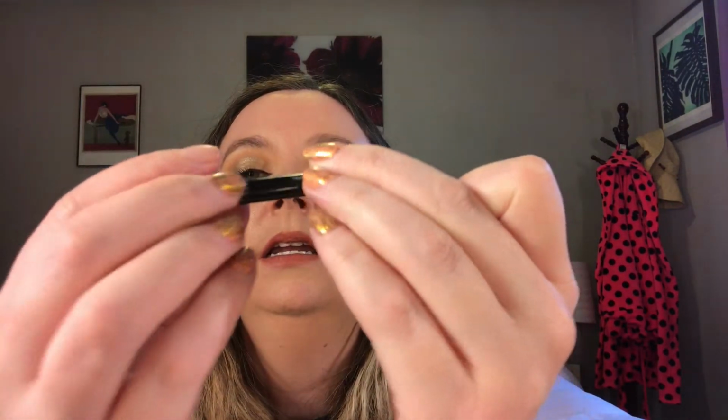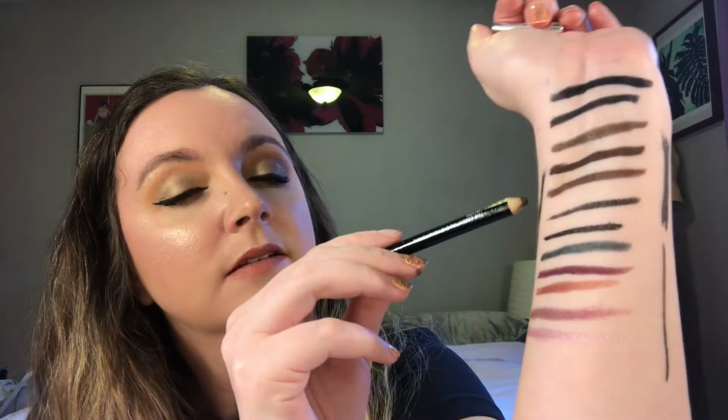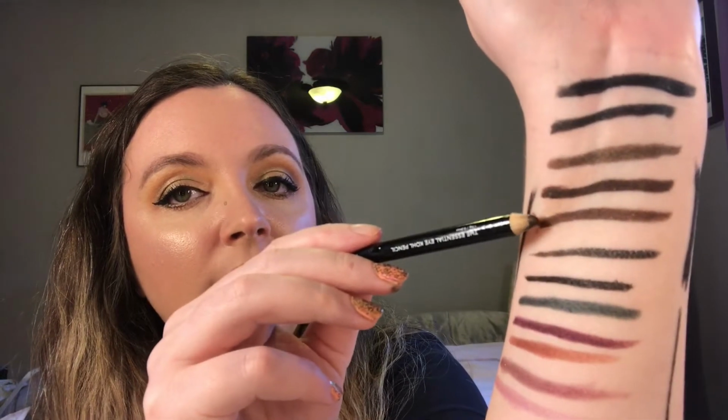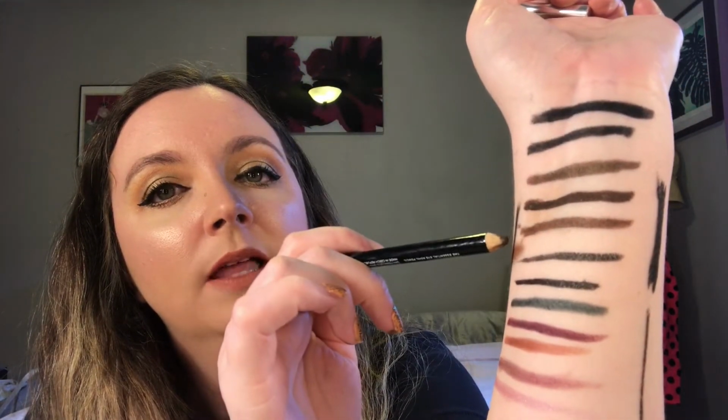Next we have Wayne Goss. This is the Essential Eye Kohl Pencil in Precious Opal, and this one has a little bit of shimmer in it as well. You can kind of see it there. This one is a little bit drier of a formula, but really good pigmentation.